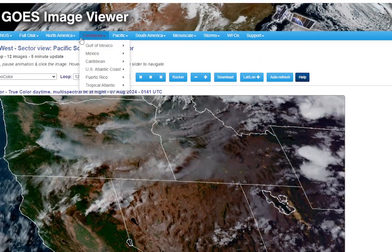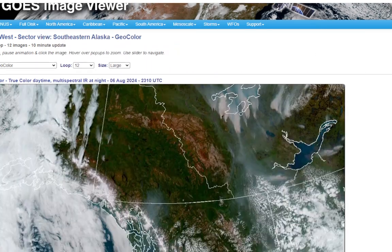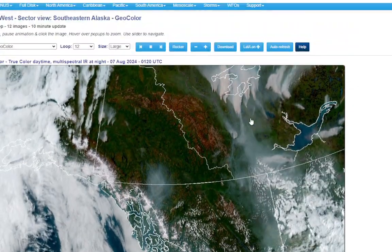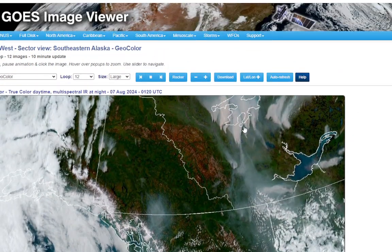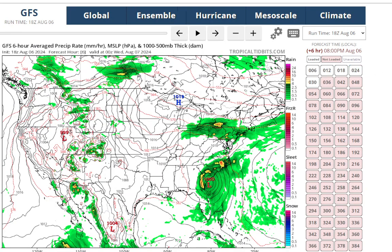And then we'll go look at the southeastern Alaska view. See what's going on over here. We still have that fire in British Columbia too. And oh, look at all these fires going on here in Northwest Territories as well. Wow, that's bad. It just never ends, I'm telling you. Seeing the world fall apart. This is all predicted, man. This is all predicted. Nobody's surprised.